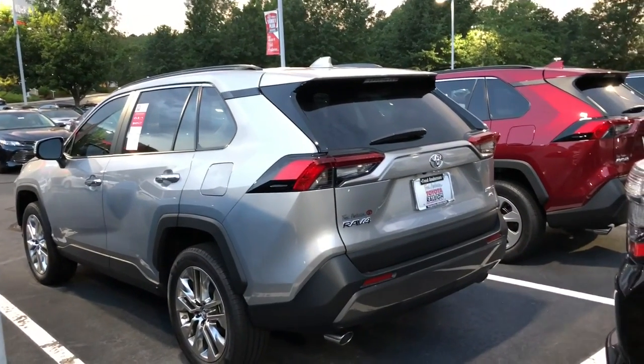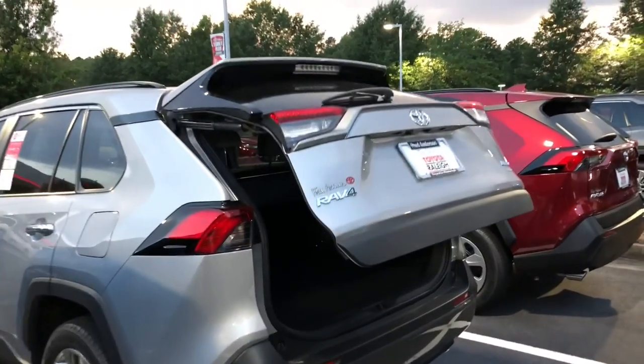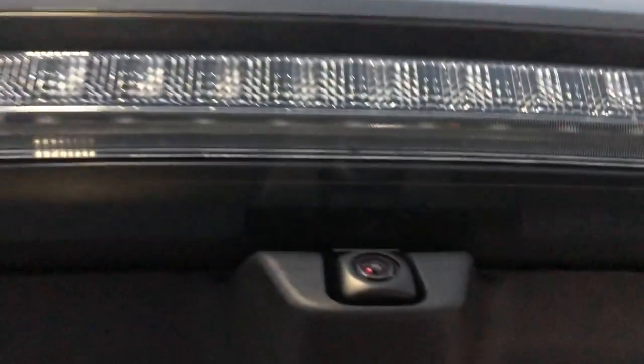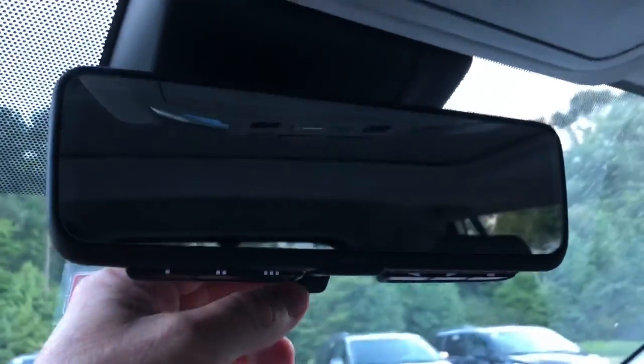I'm editing this clip in because I forgot to show you where the camera is. It's inside the power back tailgate, right up here. Hey, look, it's Fred Anderson Toyota, the most famous dealership in the world. There's the camera. And it's right there. So remember, this goes back to traditional or digital.